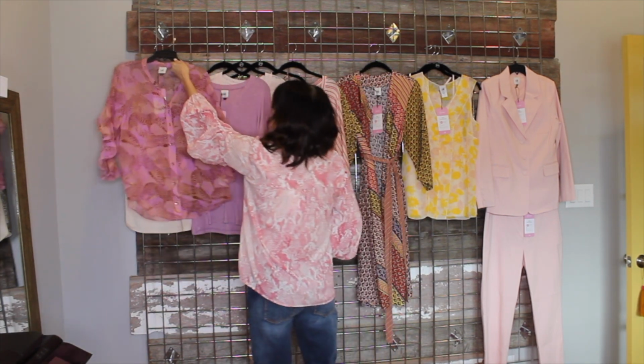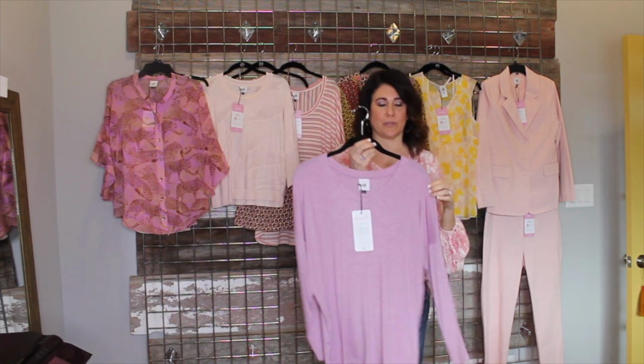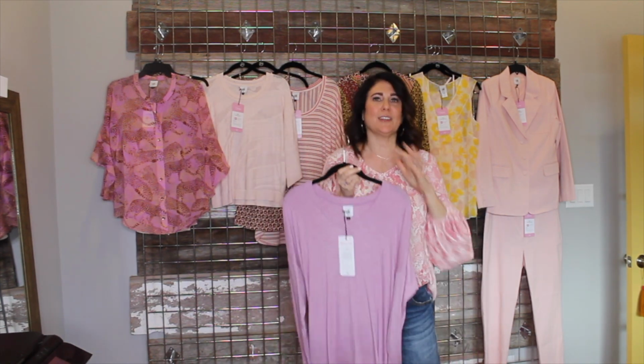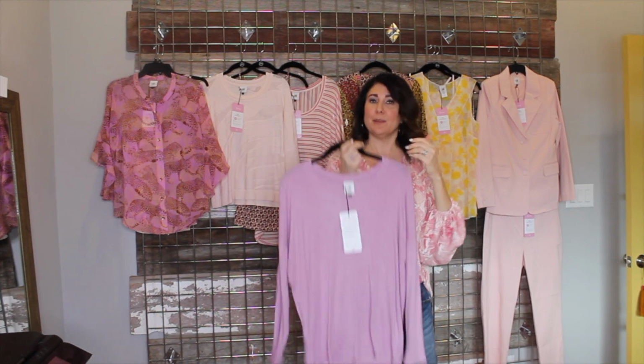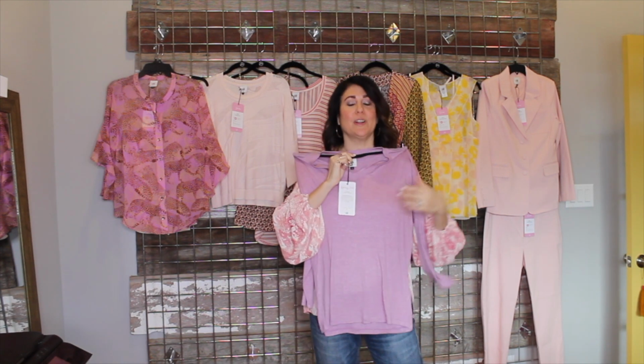So, okay, tried and true, cabi faithful. We've got the Serenity tee. You would think that you would own every Serenity tee we've ever done, but we haven't had this color, and I love it. I love this beautiful shade of lilac. I think it's going to look good on everybody.